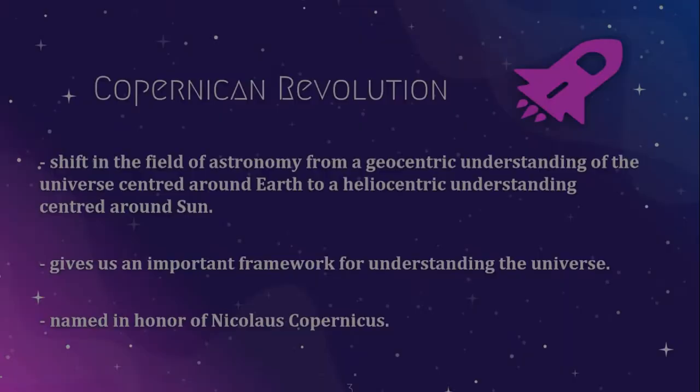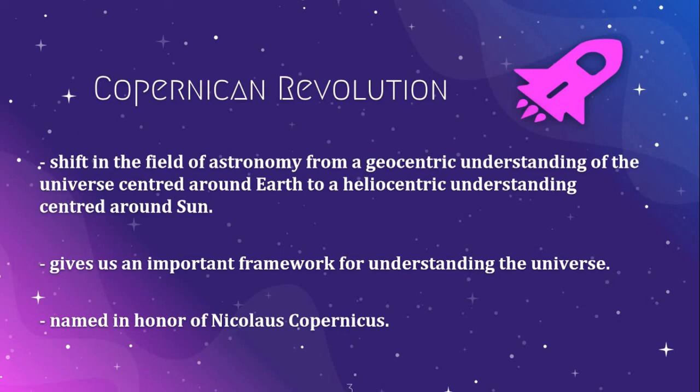So, Copernican Revolution. Dito sa revolution na ito, there is a shift in the field of astronomy from a geocentric understanding of the universe centered around Earth to a heliocentric understanding centered around the Sun. It gives us an important framework for understanding the universe, and this revolution was named in honor of Nicholas Copernicus. So mamaya, malalaman natin kung bakit nga ba pinangalan kay Copernicus ang revolution na ito, and why there is a change that happened from a geocentric understanding to a heliocentric understanding in the field of astronomy.